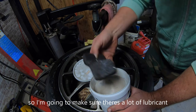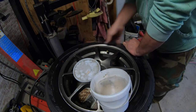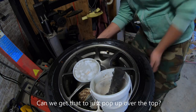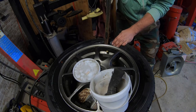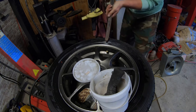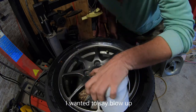So I'm going to make sure there's a lot of lubricant on the back of the valve and on the tire that has to slide past the valve, basically everywhere in there. Okay, I can see that we've already passed the valve, which means if we put air in there, it should seal and then it'll inflate. I wanted to say blow up.